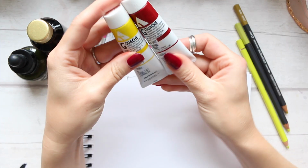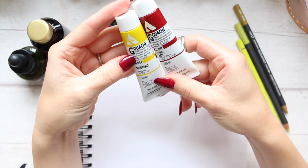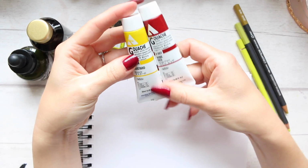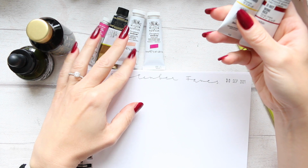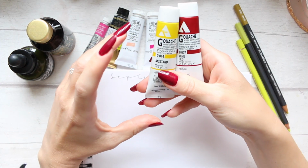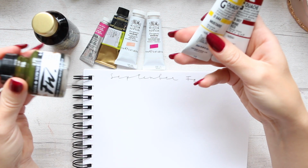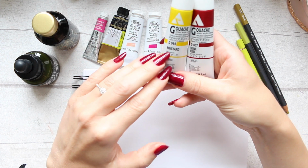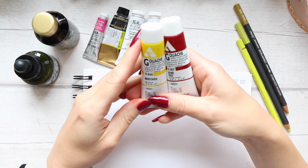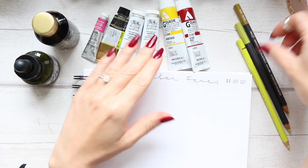And then I have two colors from the gouache by Holbein. This is the Acryla Gouache. So we have just a pure gouache paint here, and this is a hybrid between gouache and acrylic. So in effect, we have acrylic ink, watercolor, gouache, and then we have gouache/acrylic paint. The colors are mustard and wine red this month for me.